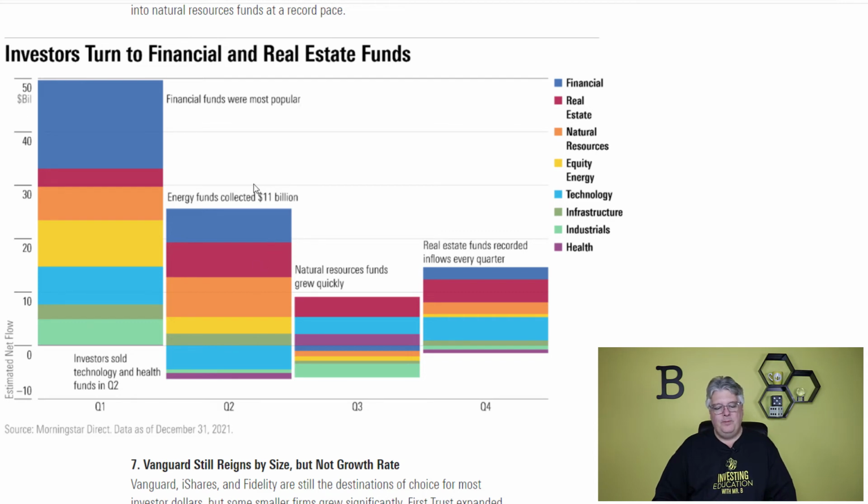It's funny, they put things like energy funds collected this amount of money and natural resource funds grew quickly, but then you look at the Q3 here, natural resources in the orange, it doesn't look like it's growing, it looks like it's falling. So again, a little dichotomy in the whole chart here. It's something to look a little closer at too. But then Q4, we see again the rise of real estate funds, and we see that staying strong. Banks are coming a little bit more under pressure, and people are starting to maybe look at rotating back into technology. But as we see in Q2, we see technology under a lot of pressure too.